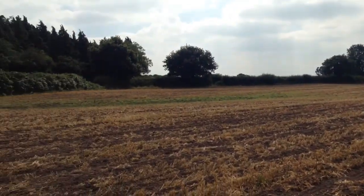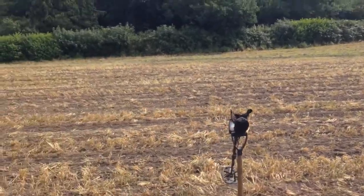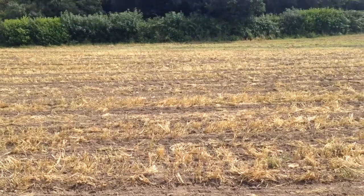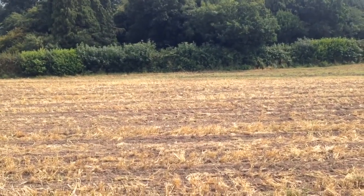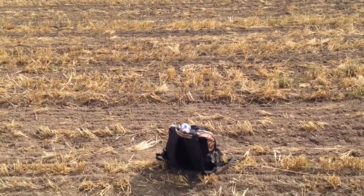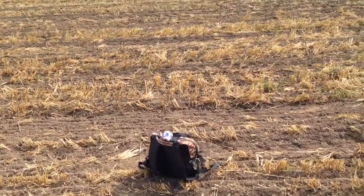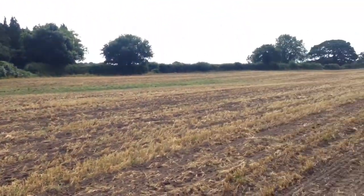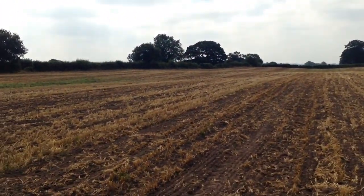And what I'm actually doing is I set my bag as a marker and I follow that line from the hedge there that you're looking at, and I walk slowly in a straight line to my bag. Then when I get to my bag I'll move it to there, and I'm going to grid this right the way through these marks and we'll see how we get on.